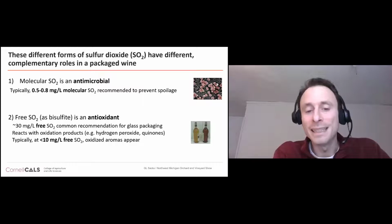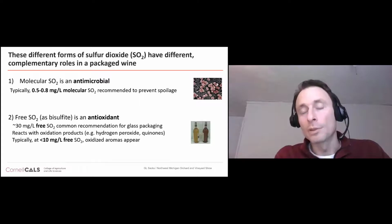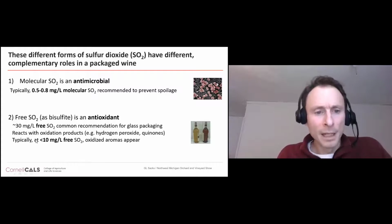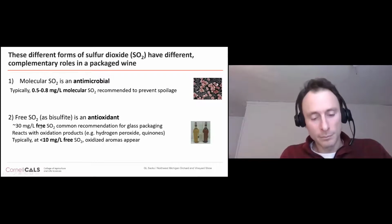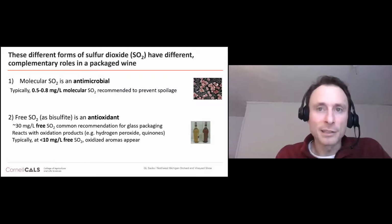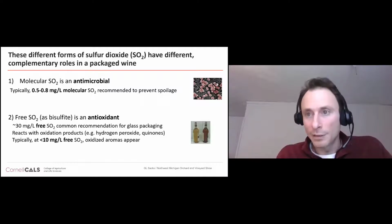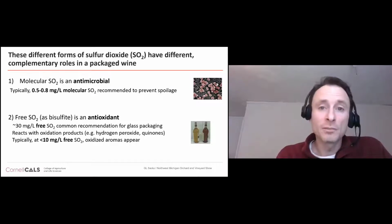But no, free SO2 is the strongest antioxidant we can add to any food or beverage, which is critical for preserving the freshness of those fresh aromas that we expect to get from red and white wines, and particularly from white wines. Okay, so common recommendations for table wines, again, pick your favorite enology text, typical recommendation is 30 milligrams per liter free SO2, maybe as low as 20, maybe as high as 40.